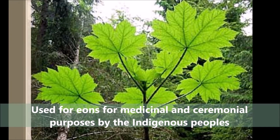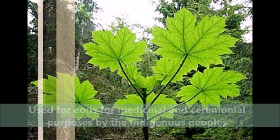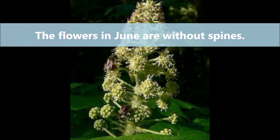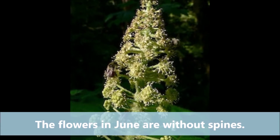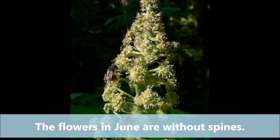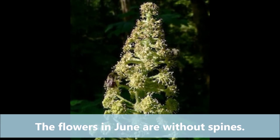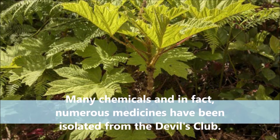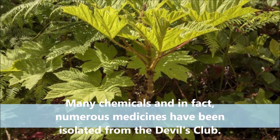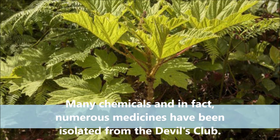This plant has been used for eons for medical and ceremonial purposes by the indigenous people. The flowers in June are without spines, and so those can be touched. The other parts without spines are the seeds, berries, and the roots. Many chemicals and in fact numerous medications have been isolated from the Devil's Club.